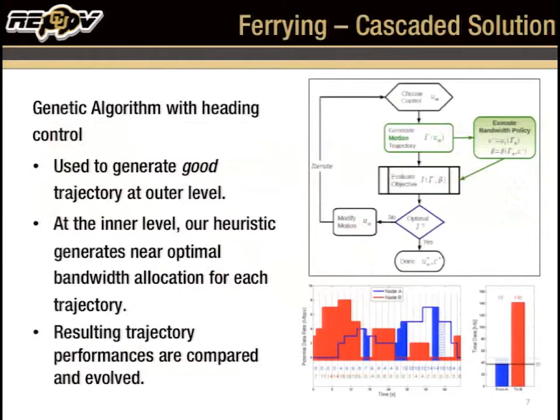Starting from some prior RF model, the data ferrying problem is solved in a cascaded manner. A genetic algorithm with heading control generates a good trajectory, and a fast near-optimal policy generates the bandwidth allocation for each trajectory. The aircraft then flies the selected optimal path, ferries the data, and samples the environment.